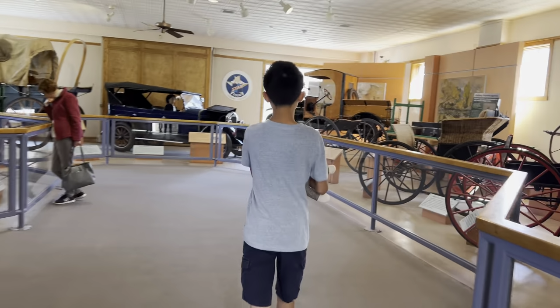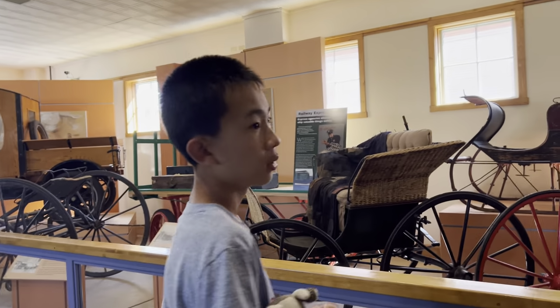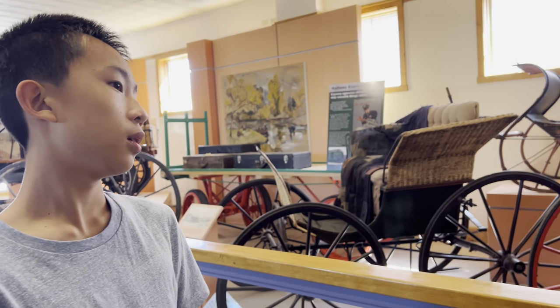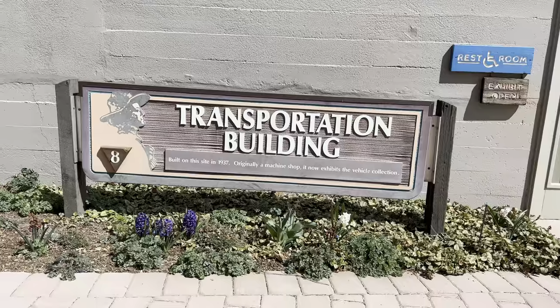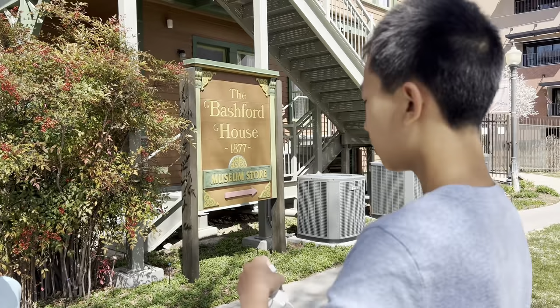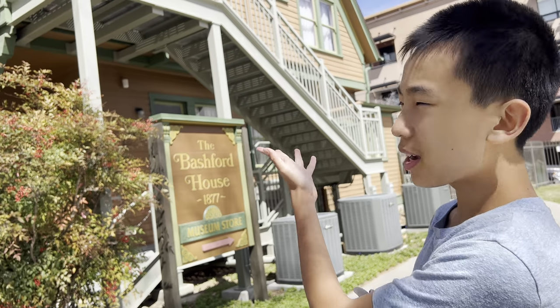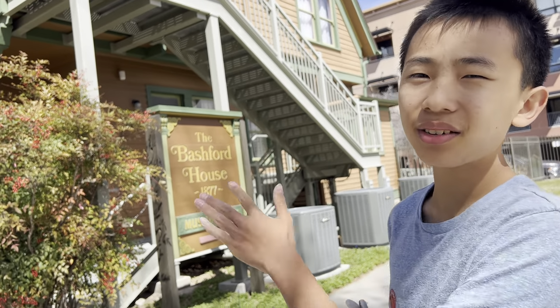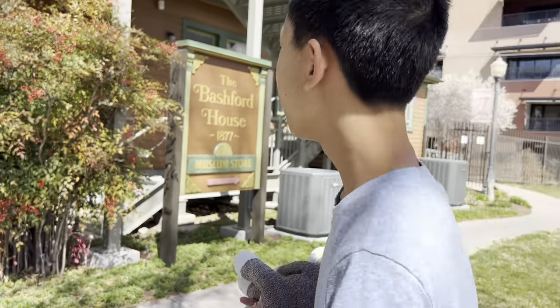Alright, just 1 minute. Tell us what this is. This is the transportation building. There's a lot of antique vehicles. Is this just a museum shop? Lastly, the Bashford House is an example of a Victorian home 25 years before statehood.